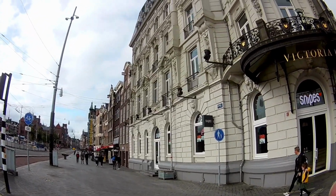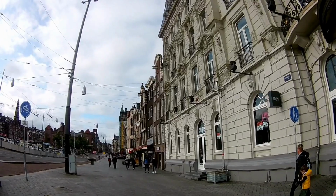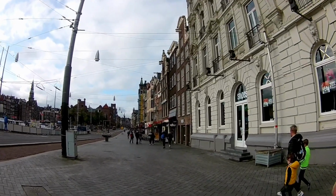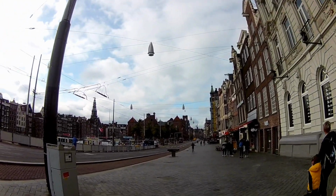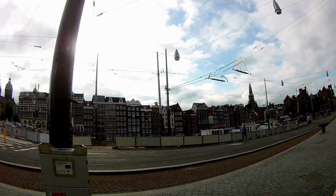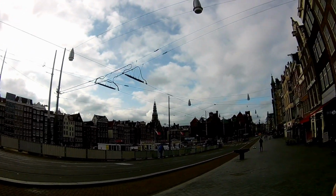So let's walk through this corner. As you can see, there are so many shops in this street of Amsterdam Centraal. As you can see, everything, tourists are just walking in, and no worry no more about foods and drinks. There's so many places to go in Amsterdam. If you want to eat, if you want to drink something, bars are just everywhere.